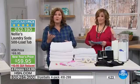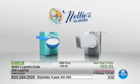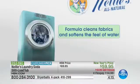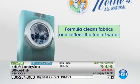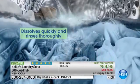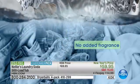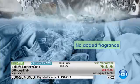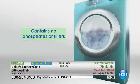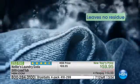The remaining ingredients are coconut oil-based surfactants. Because we precondition that water, it allows those coconut oil-based surfactants to do an amazing job of getting the clothes cleaner. Stains come out. It's kinder to your clothes, and kinder to the pocketbook, obviously, with this 500 load bucket. This is amazing. I was telling Terry that I bought my 500 load tub last year, and it lasted pretty much through October, and I do a lot of laundry with those 3 boys in the house.